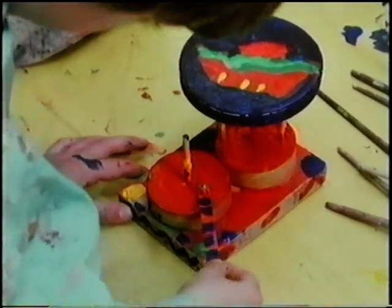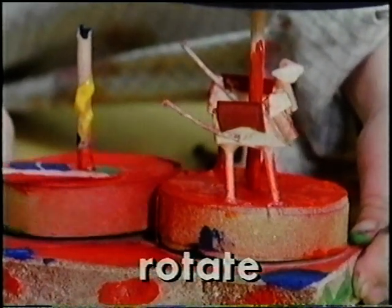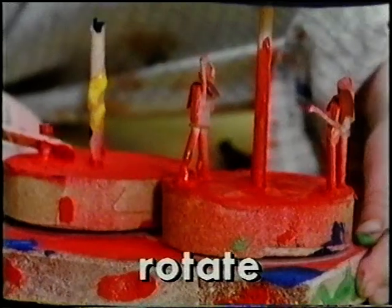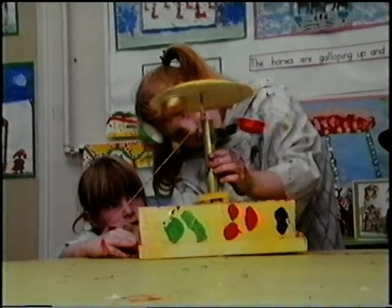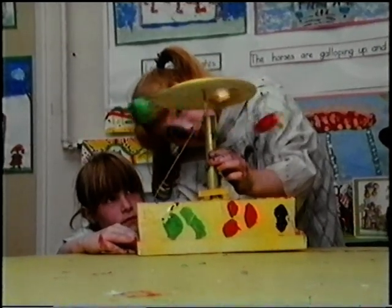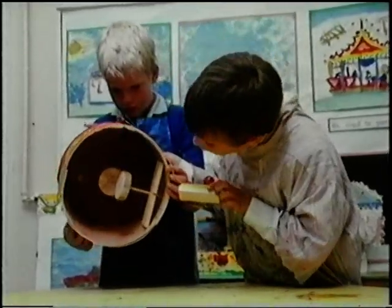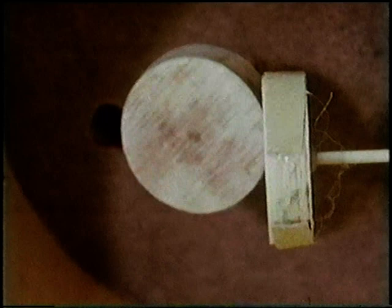This model is driven by a wheel edged with sandpaper, but it can only rotate so far and then back again. Here, the roundabout spins by pulling the string wound round the central pole. Underneath it, there's two. A pair of cogs worked by a rod makes this model roundabout go round.